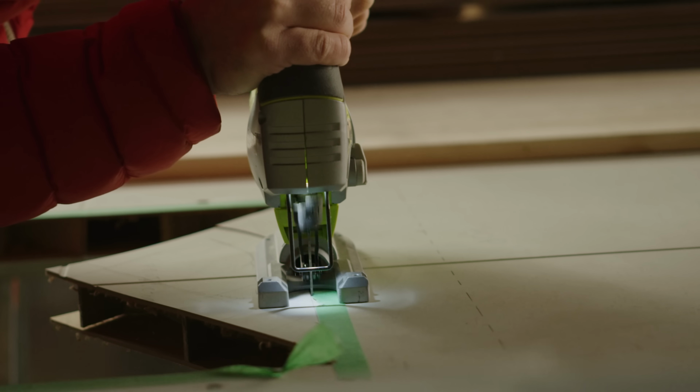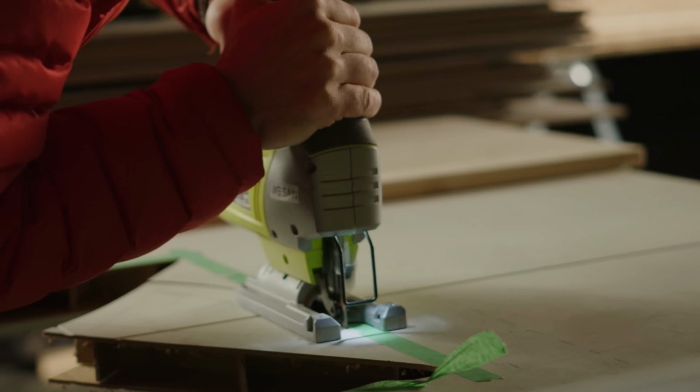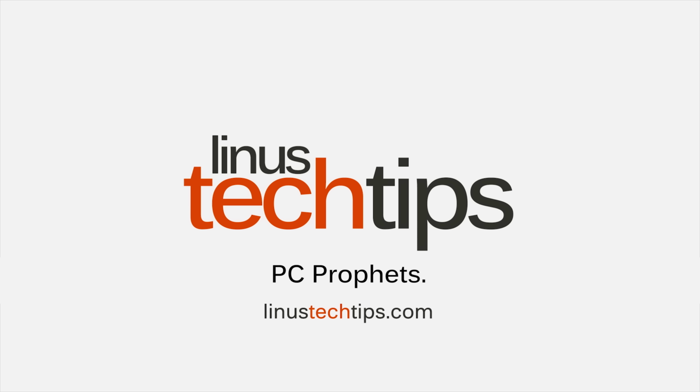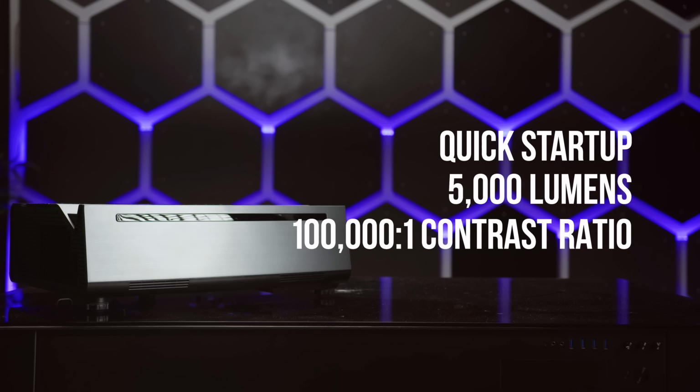So, with our middle school level woodworking skills, we set out to build a custom desk for the Genesis. Let there be RGB light. Now with this kind of power, 4K gaming is well within our reach, but plopping a 4K monitor on a table and calling it a Battlestation is not the LTT way. So we decided to use one of the Dell S718QL 4K laser projectors that we reviewed recently instead.